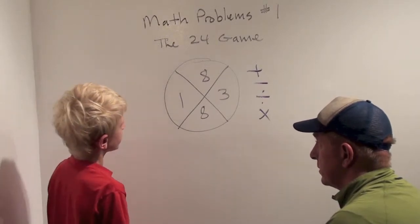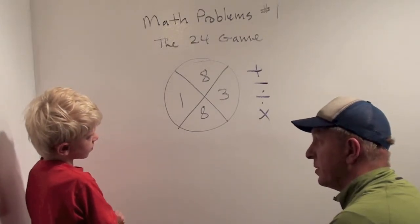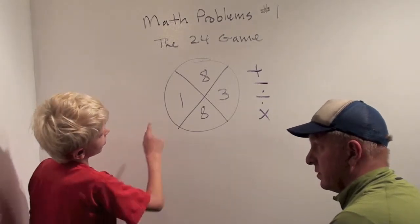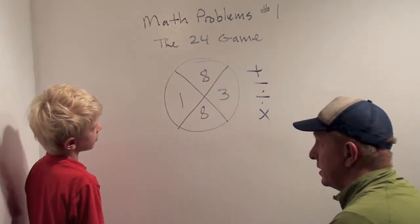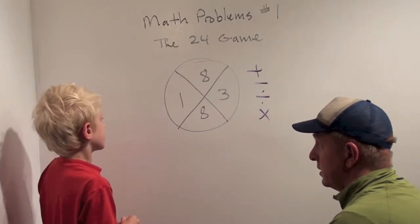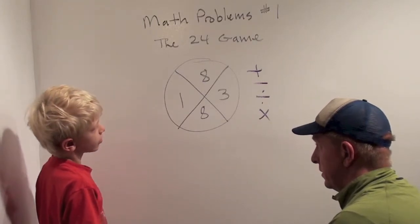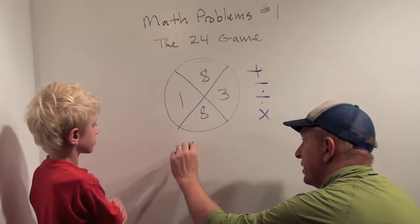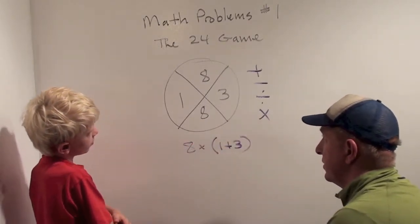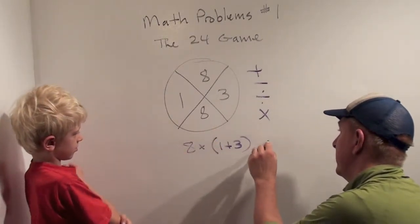That's why it's a fun game. It's an interesting trick, and there are some tricks. What if we did 8 times 4, 8 times 1 plus 3? Well, 8 times 4 would be 32. So if we did 8 times 1 plus 3, we get 32, and we have this 8 left over. But we can subtract that.